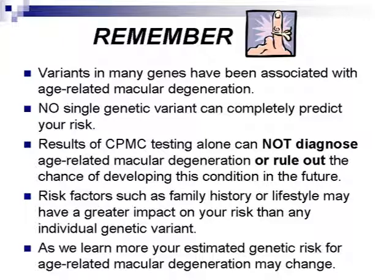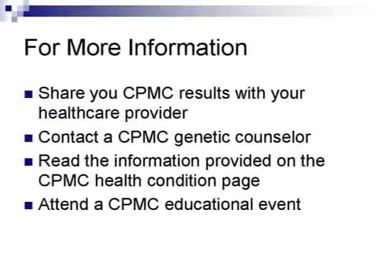We may learn of other genetic variants that influence your risk of age-related macular degeneration in the future. As we learn more, your estimated genetic risk for this condition may change. We'll keep you updated on changes through the CPMC web portal. For more information, consider sharing your CPMC results with your healthcare provider, contact a CPMC genetic counselor, read the information provided on the CPMC health condition page, or attend a CPMC educational event.